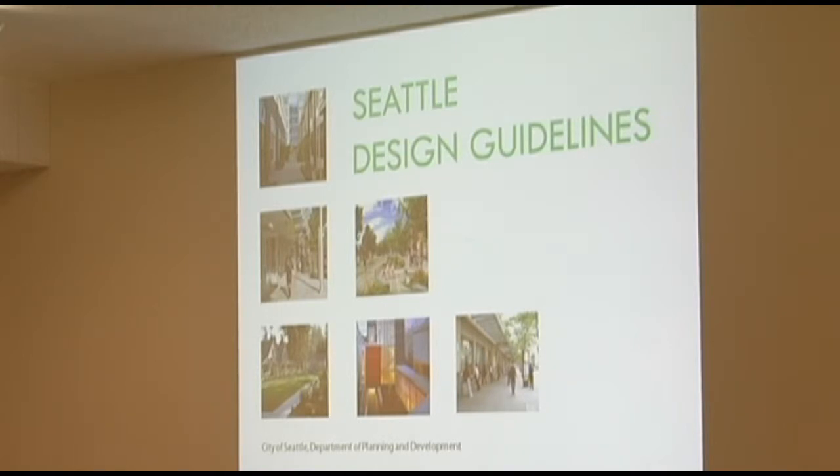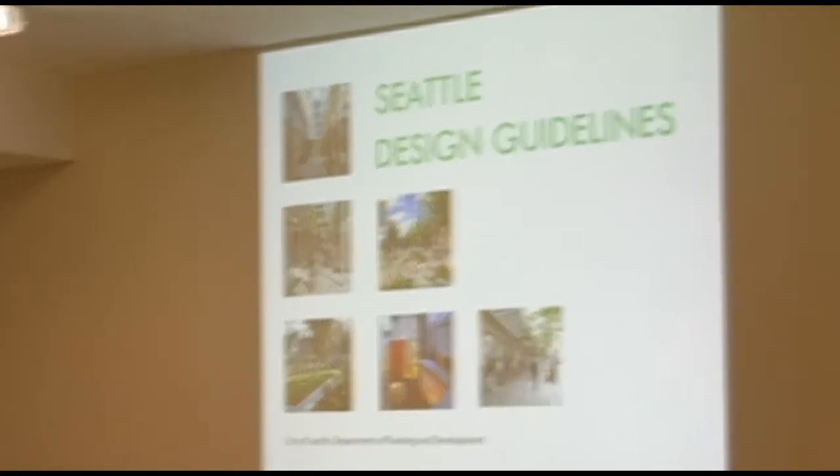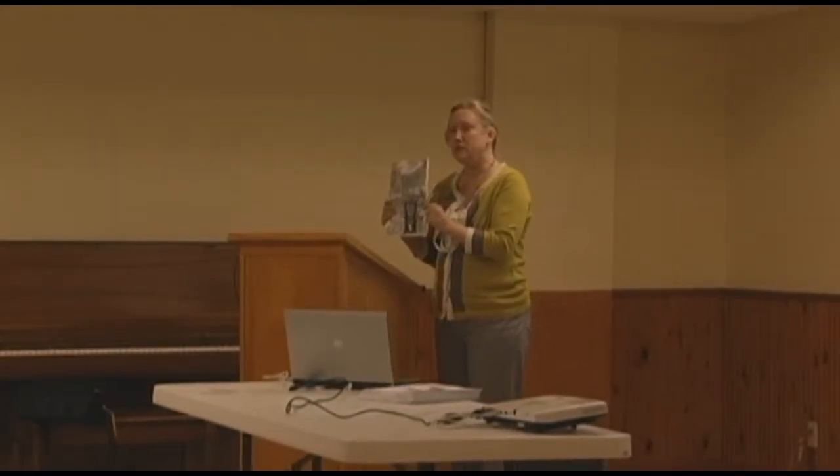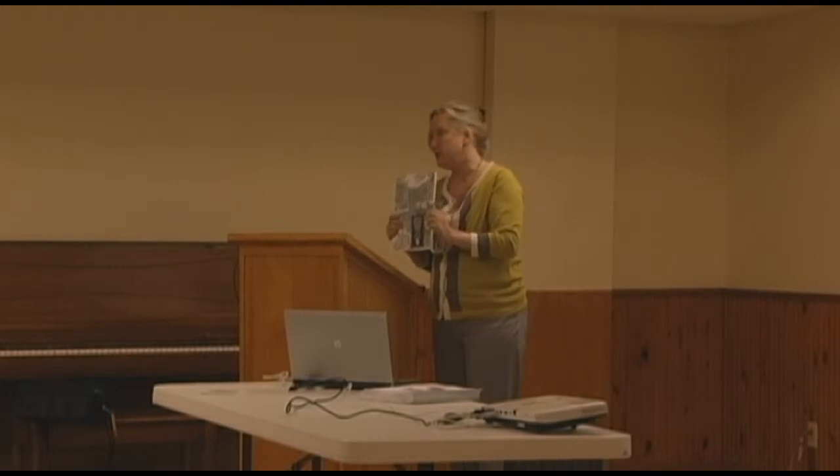In fact, John and his firm were the original authors of these guidelines for the city back in 1993 when the design review program was initiated. And they have served the city very well in all that time.